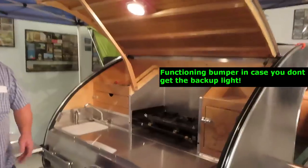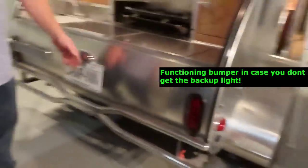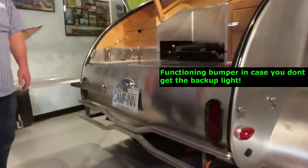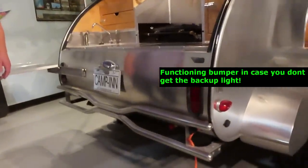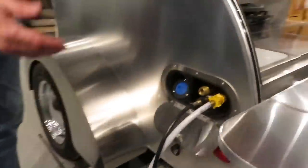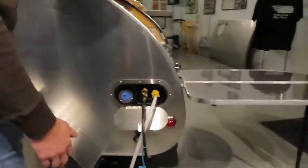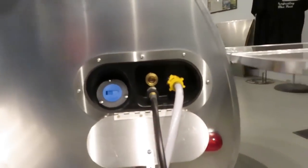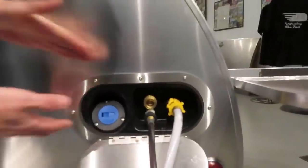This one also has the stainless steel bumper. That'll protect you if you're backing into a campground and didn't see a tree or a fence post. Signposts, a lot of those. Here is our full hookup panel. We always joke that on a big RV, if they did this, it'd be in a panel 2 foot by 2 foot, and we did it in a little space this big.